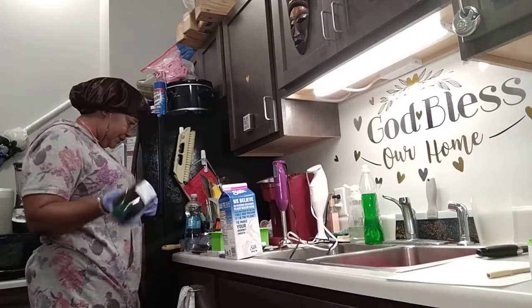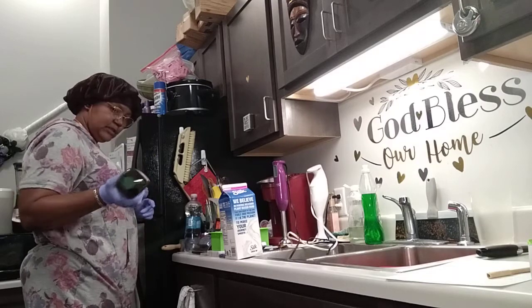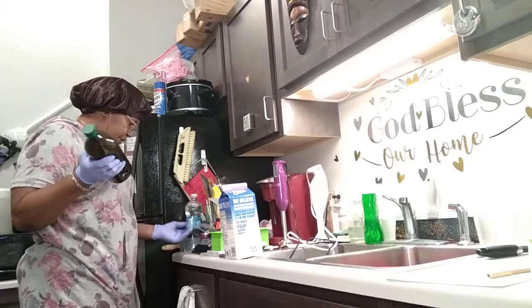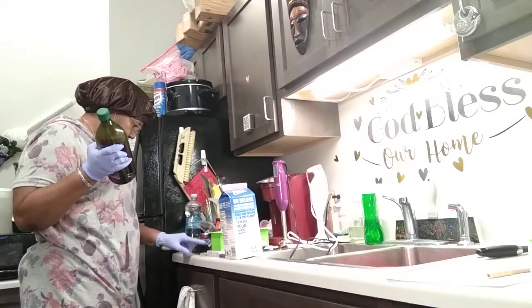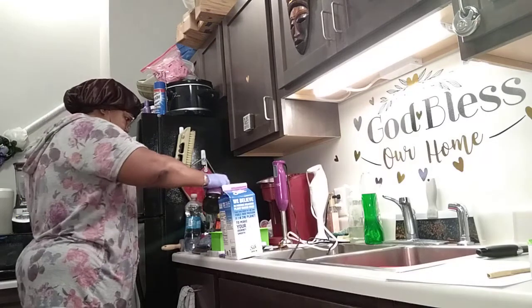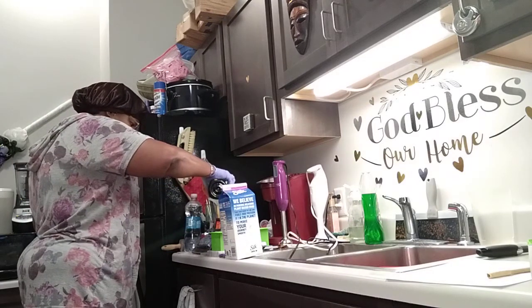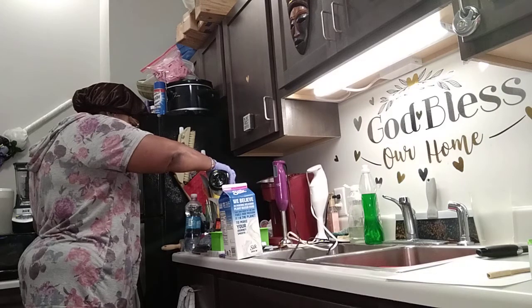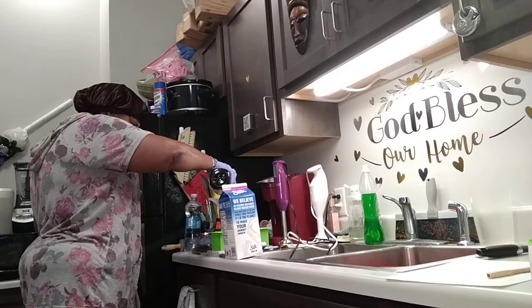I got the turmeric in here. I'm making sure it is completely integrated. Then I'm going to tare till it goes to 0, and then I'm going to pour my measurement amount. And hope it all fits in this container.